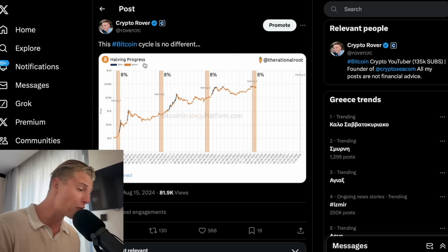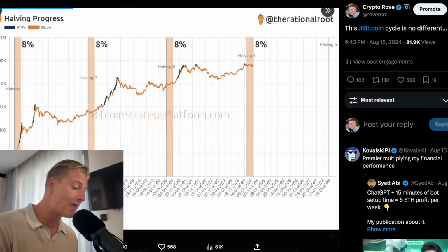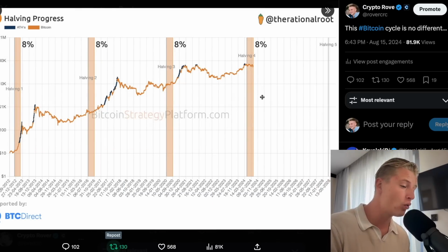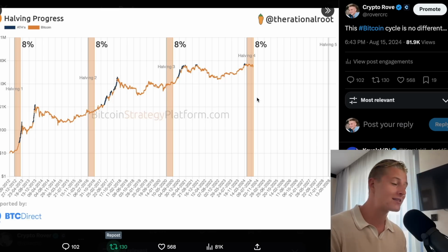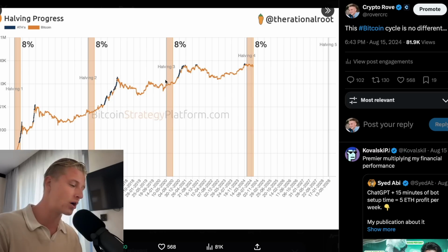We can currently see that the Bitcoin 4-year cycle is playing out exactly like it did in the previous cycles as well. Basically, if we look at all the other times that we were 8% into the Bitcoin halving cycle, we started to see that Bitcoin was about to start creating that big bull run after. I believe that, if we also look at the previous cycle, we maybe still have about 60 days left before that cycle is really going to get started once again.